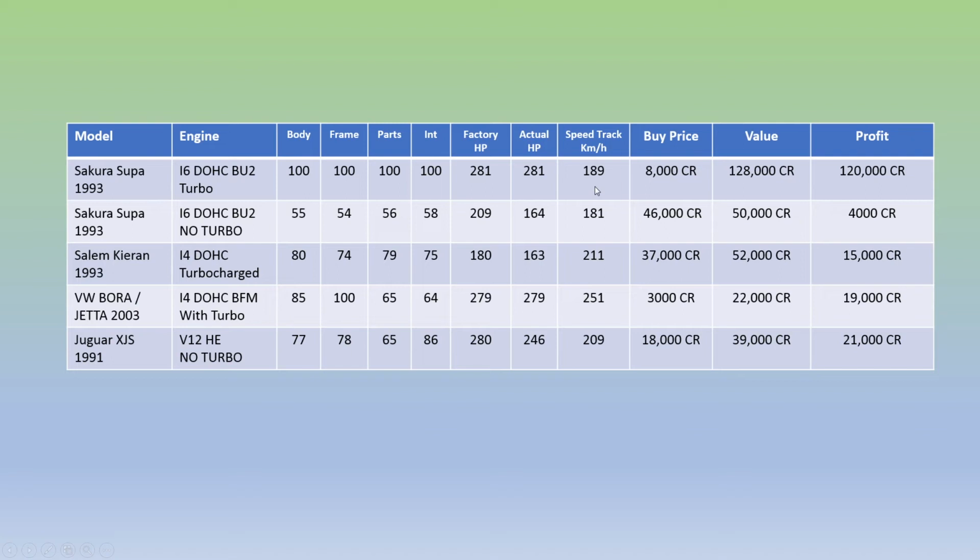It's amazing to me how much faster these are. Same with the BORA, absolutely. I mean, this was a steal. If you wanted a fast car for no money and hardly anything on the restoration, go for a BORA. I mean, come on. Jag XJS, again, a little bit more expensive in terms of the condition that it was in when I got it, because I have restored some of the parts on this, but not many. Again, 209, running 246 brake horsepower, still beating this one, but this 163.